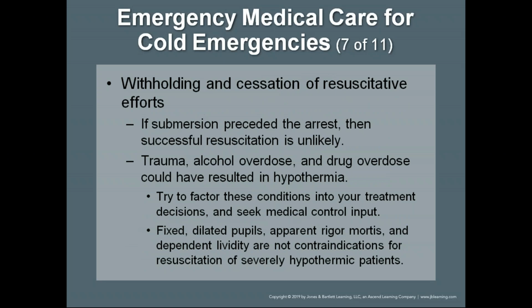So we've hit on this stuff. I know we talked about submersion; if submersion preceded the arrest, then successful resuscitation is unlikely. Trauma, alcohol overdose, and drug overdose could have resulted in hypothermia. We've talked about why that was: thinning of the blood, and that patient just not being able to understand their environment as well because they're feeling good.